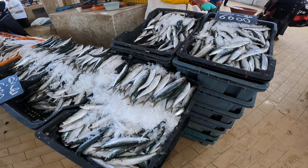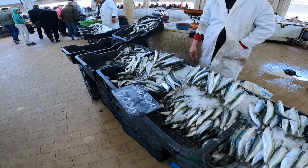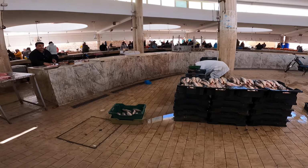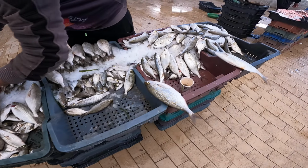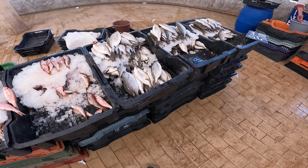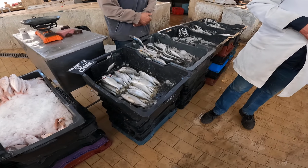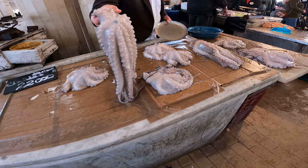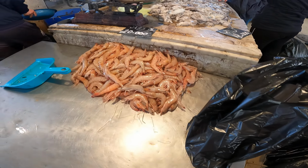Over here we have some sardine. It's a huge fish market in Sfax. Oh, I love this fish. This one, we call it rosé. Okay, I don't know the name of this fish. So many types of fish that we have. These are sardines. These are octopus. Then we have some prawn. This is around $6 a kilo.